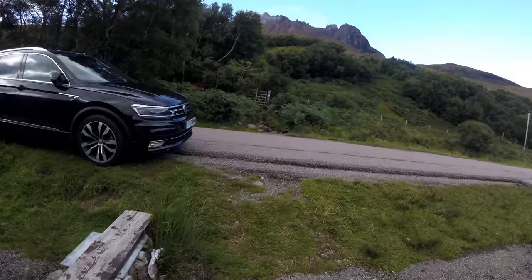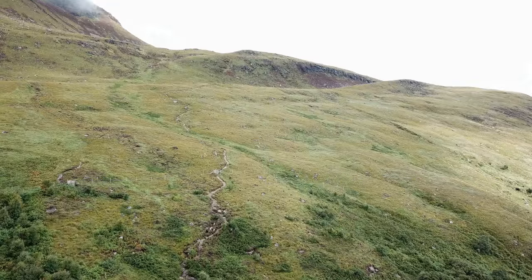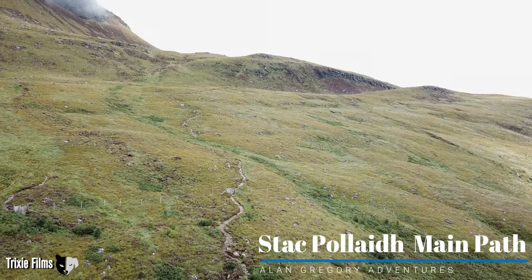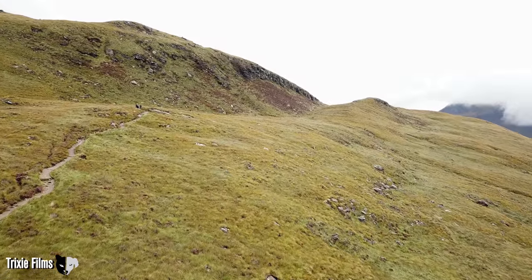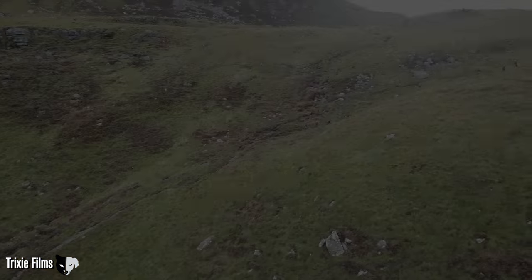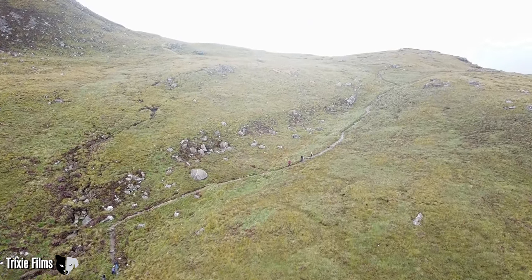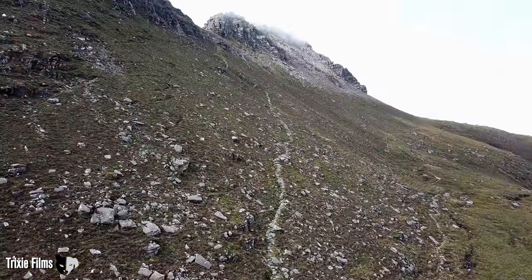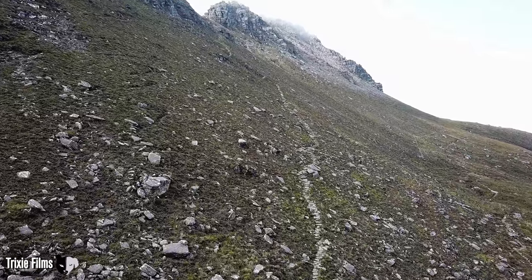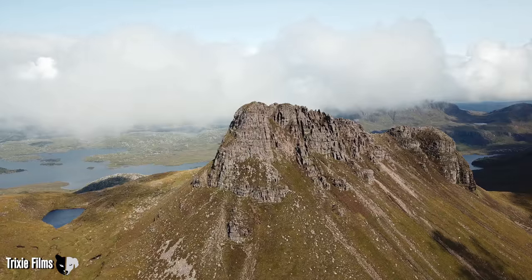Before we get going, let's just have a look at the route from above. From the Stac Pollaidh car park, we go through the trees and make our way up to the deer gate. Once through the deer gate, we head north up a winding path. The path starts to steepen as we approach the rear of Stac Pollaidh. The path then gets even steeper as we reach the final ascent onto the backbone of the mountain. From the top of Stac Pollaidh summit, the views are absolutely breathtaking.